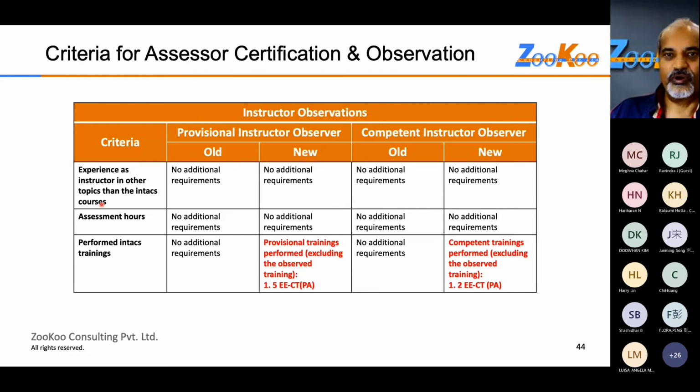So this is all from my side for this webinar. These are the changes we have seen in Automotive SPICE 4.0, and we need to wait and see if some more changes are expected or not. Hopefully there should not be further changes. Okay, so that's all for this webinar.